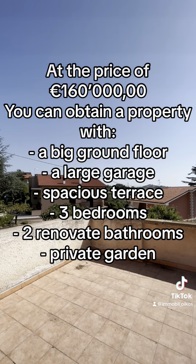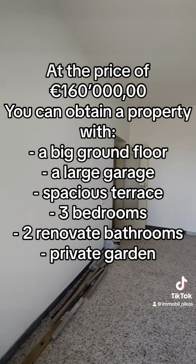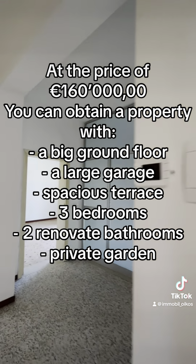You can obtain a property with a big ground floor, a large garage, spacious terrace, 3 bedrooms, 2 renovated bathrooms, private garden.